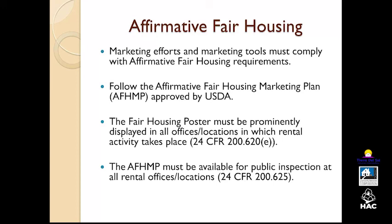Marketing efforts and marketing tools must comply with affirmative fair housing requirements. Follow the affirmative fair housing marketing plan approved by USDA.